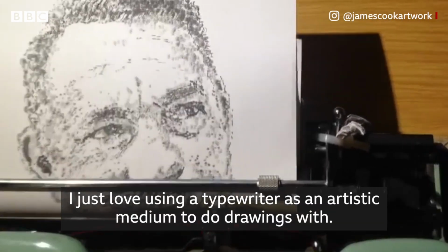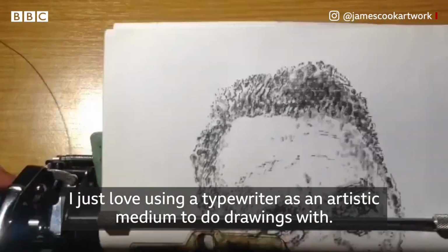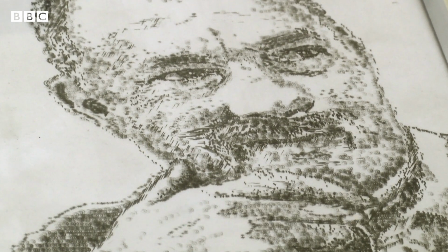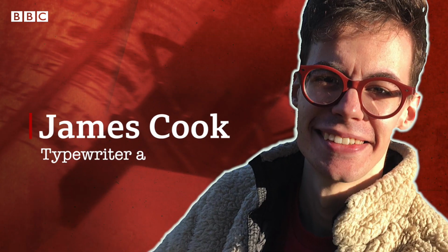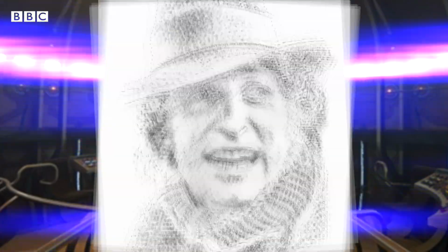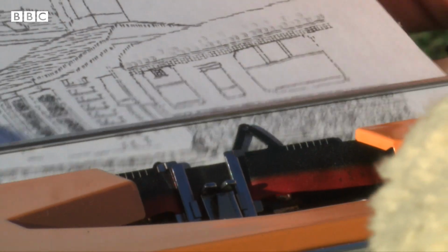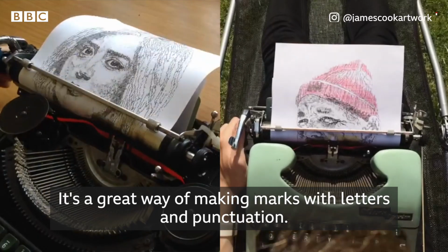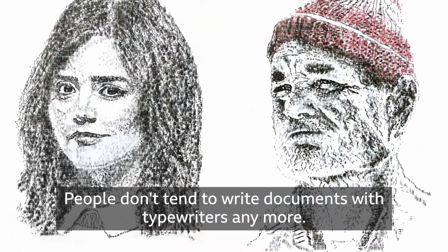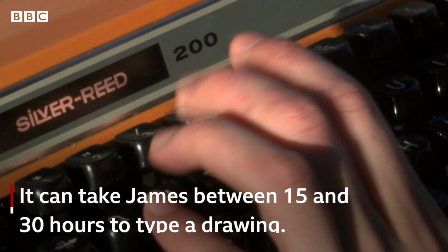I love using a typewriter as an artistic medium to do drawings with. It's just fun, you know, it's a weird way of having fun, I suppose. It's a great way of doing drawings, it's a great way of making marks with letters and punctuation. People don't tend to write documents with typewriters anymore.